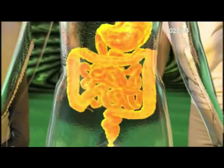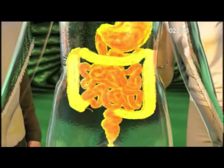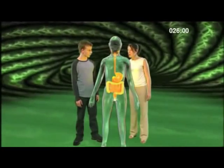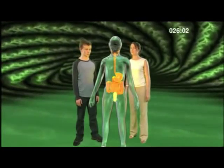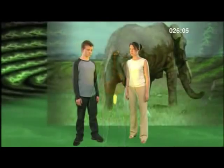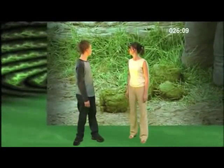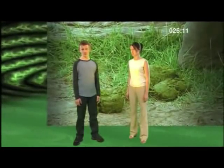Anything that's left moves along to the large intestine, where excess water is absorbed from the food. Then what's left moves down to the rectum, where feces is stored, ready for expulsion. Oh no, that's really put me off my food.